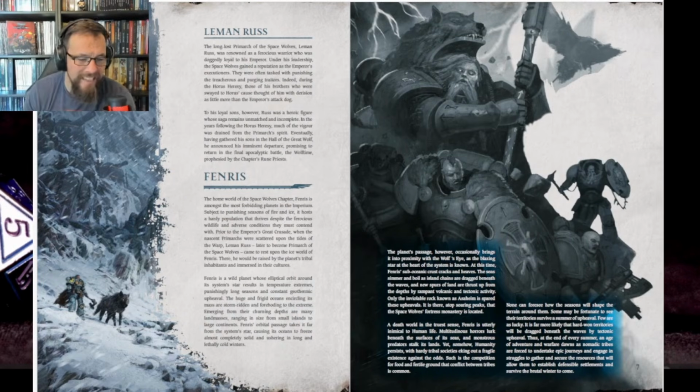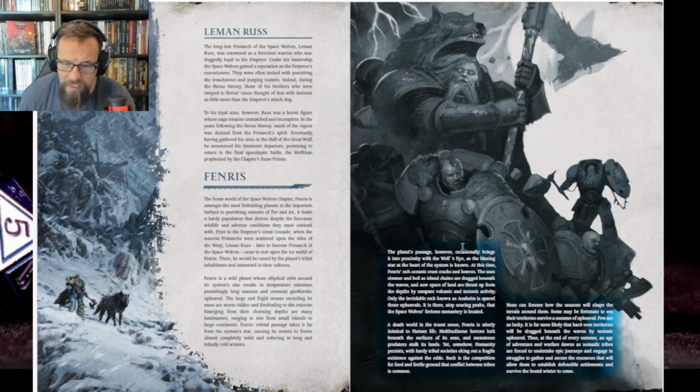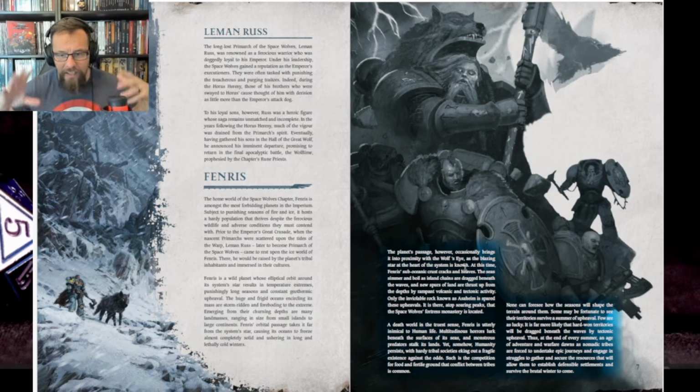The planet itself is incredibly brutal. It has months and seasons of frost and ice and frozen lakes and cities. And then suddenly the sun will crack out, and I think it's called the Wolf's Eye, it seems to be here. And then suddenly the temperature will dramatically change, and they'll have volcanoes and heat and stuff. So it's an utterly barbaric world to live in.